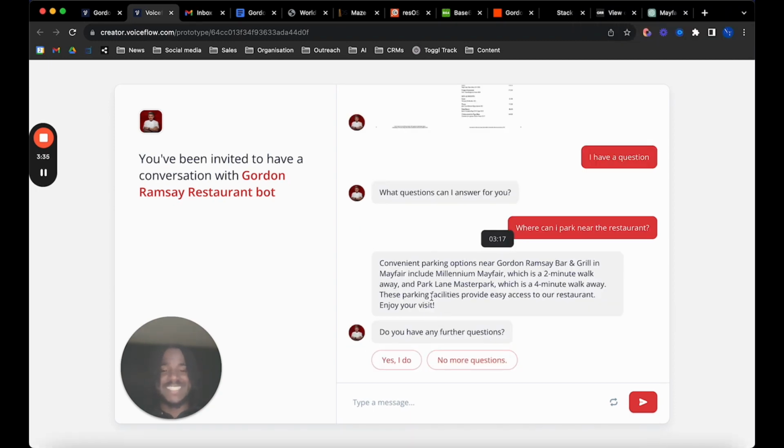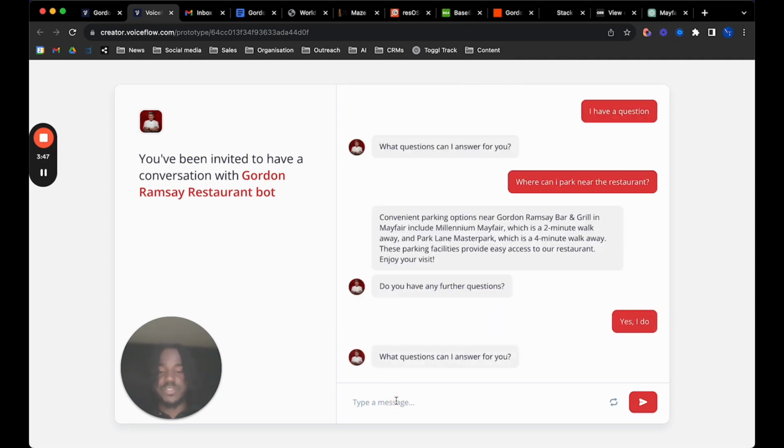So, of course, as you can see, it gives us really detailed places to park and knows exactly where the location is and what's around it as well. So I'll just ask another question just to demonstrate.